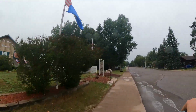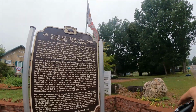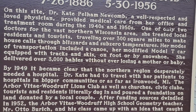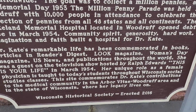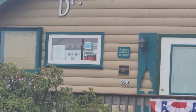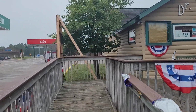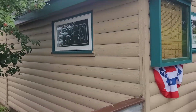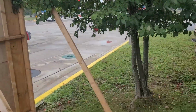Dr. Kate Museum. Dr. Kate. What does this say? So it says the museum's actually open at 11. It's 11 now. There might be a sign saying why it's not open today, because today's like Wednesday. Actually, it's just turned 11. And it's Thursday today. So I would expect it to be open.